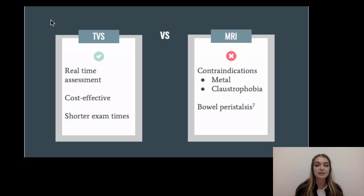MRI is another modality used for the diagnosis and detection of DIE. However, in comparison, TVS is more cost-effective and has shorter exam times. The real-time assessment of TVS allows us to detect key information that may be missed by other modalities. For example, TVS is superior in detecting DIE nodules on bowel, whereas bowel peristalsis, causing blurring on MRI, may result in these nodules being missed. MRI has contraindications like metal implants or claustrophobia.